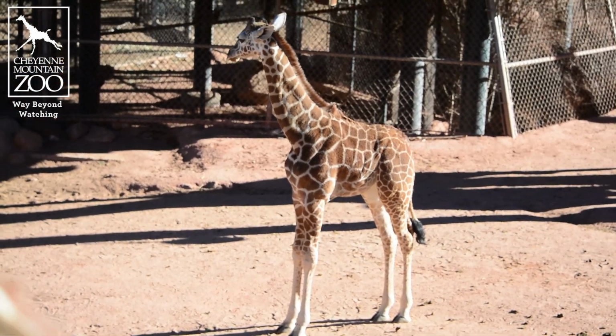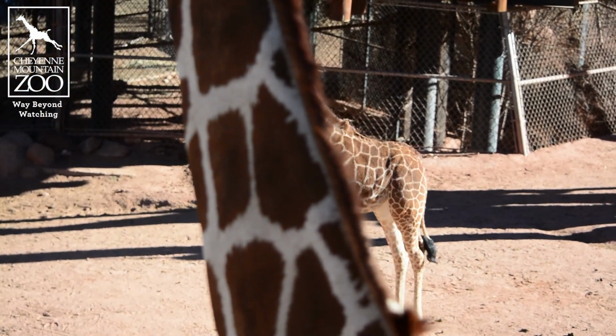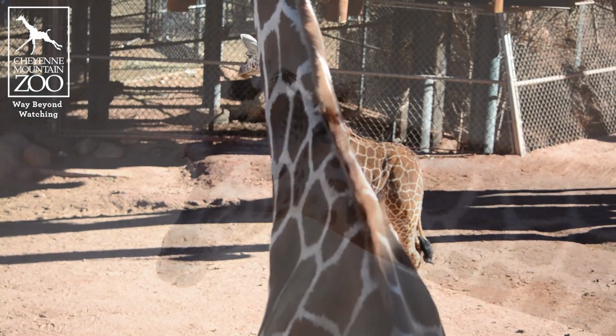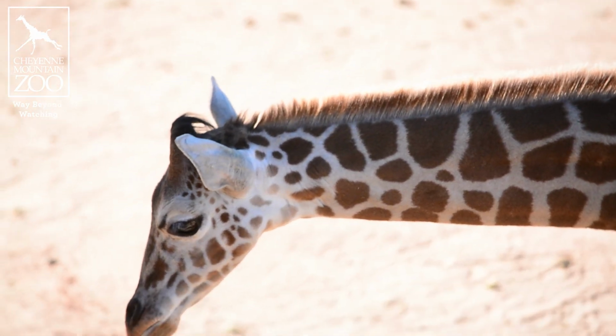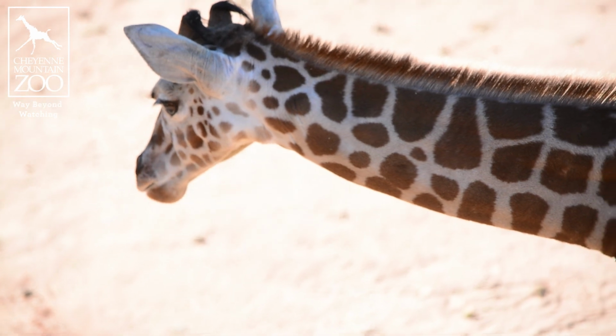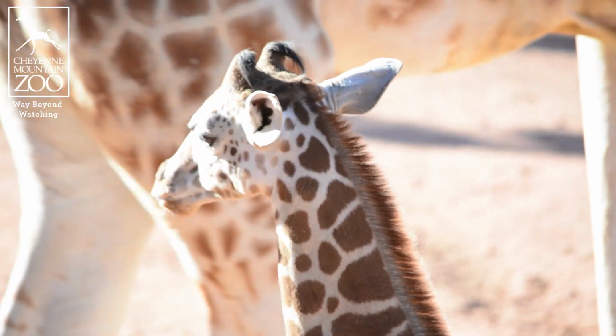If it's not that nice out, she will have some opportunity to go out into our smaller yard, and she'll have some access at that point. So if she does get a little bit cold, she has the opportunity to come inside so she can warm up just a bit. But we tend to see her, she loves to be outside, she loves to be in the sunshine, and she loves to be with a lot of other herd mates.